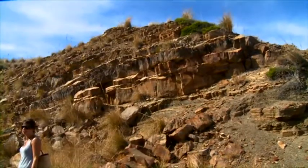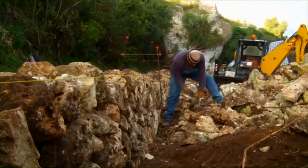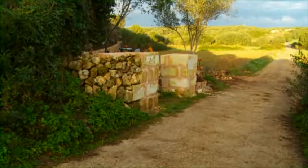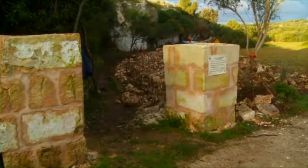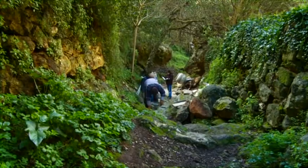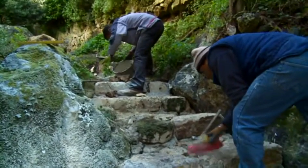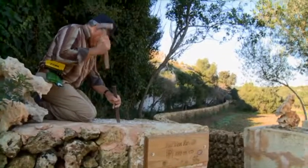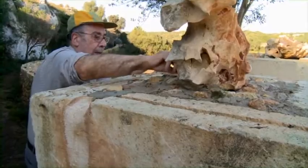Upon completing the administrative procedures, obtaining permits, and coming to agreements with landowners, town councils, and other organizations, the action stage then could begin. The first area in which action was carried out was Pas d'en Revull. A few pieces of marès, a local limestone-based building material, now mark the start of the itinerary. Stone walls were rebuilt, and the sections of the stone road that were in poor condition were rehabilitated.